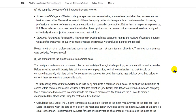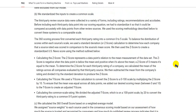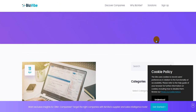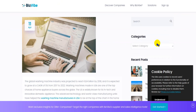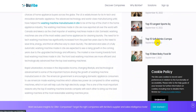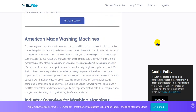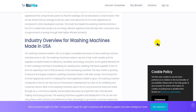Sanitize. A few washers in our ratings feature a sanitize cycle to remove bacteria from clothes. This is often paired with a cycle to remove allergens like dust, mites, and pet dander. Quick cycle. These cycles go by different names and can clean a load of clothes in under 30 minutes, although these are normally not full loads of laundry.